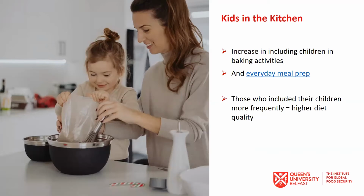This may be that parents who had a higher diet quality were more likely to include their children more frequently in these cooking activities, or it may be that by including children in their cooking activities, parents actually changed or improved their diet quality. So they might have increased their fruit and veg intake to model these behaviours with children. So this is an interesting element that we'd obviously like to do further research into, but I just said I'd highlight it for you there.